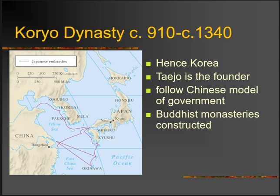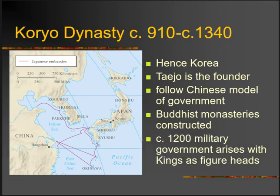And in 1200, a military government arises with kings as figureheads. So again, similar to what we just saw in Japan with the shogunates, where the government is controlled by the military. So you can see in the map here, Goryeo and the other two kingdoms and the area in which they will expand. Also during this period, there will be times when the Japanese try to take control of Korea when Japan is strong.